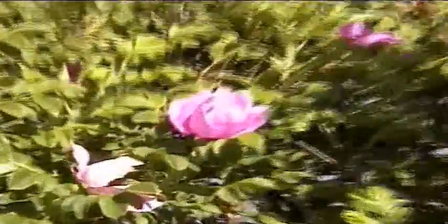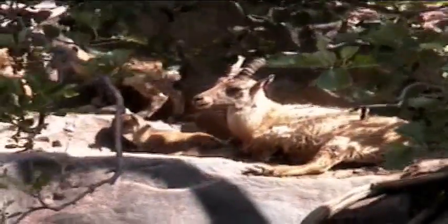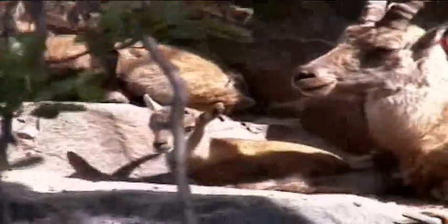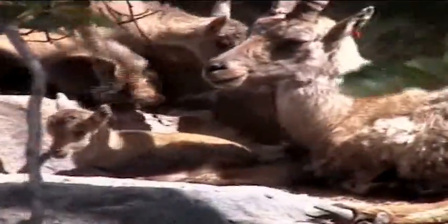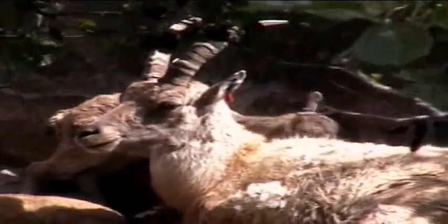Watch out, there's a daddy coming. There's a mommy or daddy with a couple babies there. What do you see? Straight ahead on the rocks, sitting on the rocks. Oh, yeah. Little baby goatee. It's mountain goats, isn't it? One nursing there.